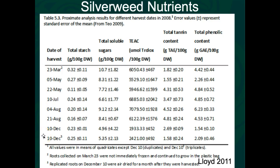And there's a couple kind of caveats to these data. This one from 23rd of March. These samples weren't put in the freezer right away. They were left in the Ziploc baggie for a little while and kind of started to grow. So that was kind of an oops, but we're still going to include those data.